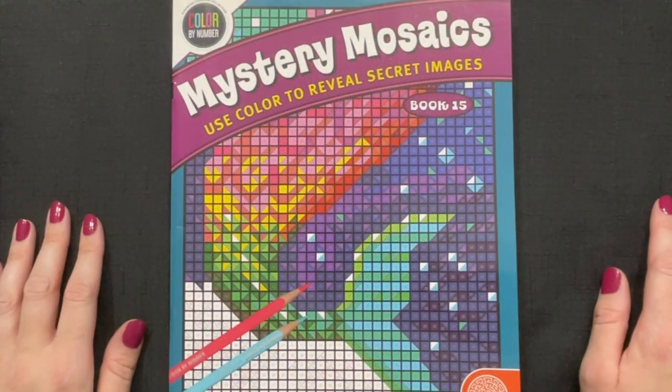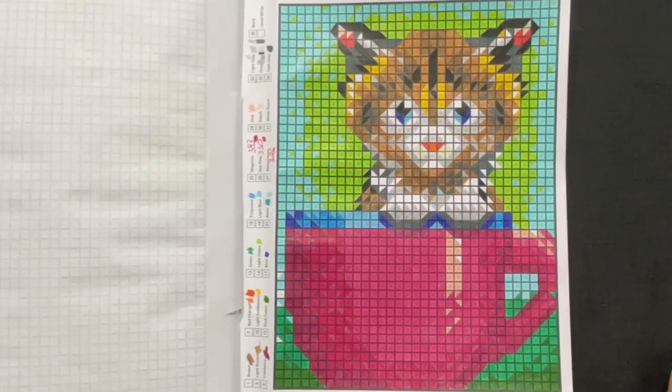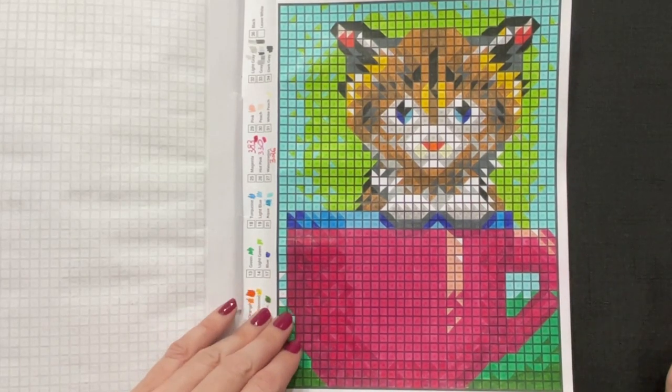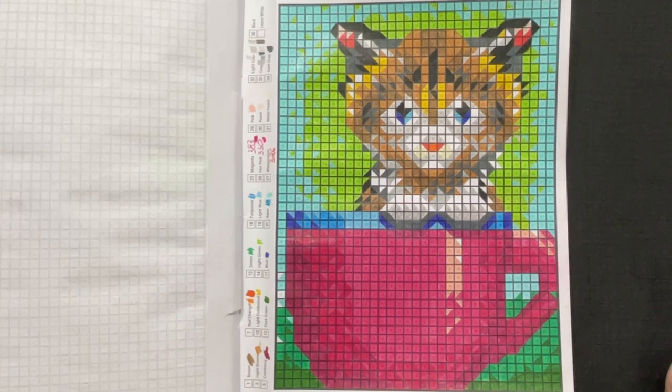Mystery Mosaics, book 15 by Mindware. So I did this cute little kitten in a cup, and I really like how it turned out. I love this mosaic book so much. I hadn't colored in this one for a little while, and you'll find out why I'm back in this book in a couple minutes.